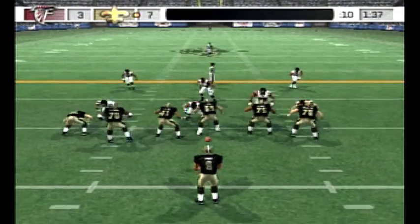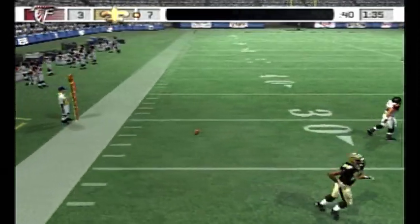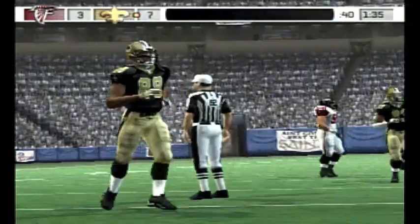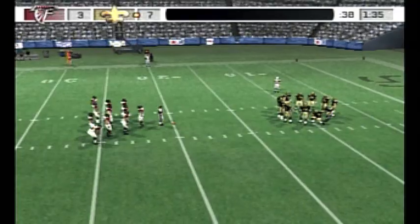The Falcons come out in a dime package. Pass play here on first down. Incomplete pass. The defense was coming after him on that play. He knew he didn't have much time, and he decided to get rid of the ball quickly on that one.